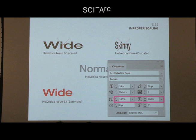Sometimes by just moving things around or making something smaller, it happens to me as well. And sometimes it's hard to know what's going on. Something seems off, but check those two values. They should be at 100%.